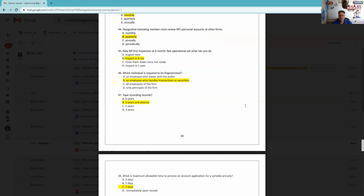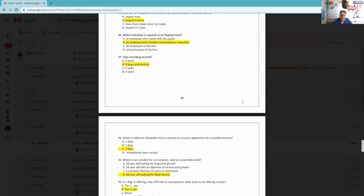Which individual is required to be fingerprinted? Anybody who handles transactions or securities. All U4 forms are accompanied with a fingerprint card as well. Tape recording, we said the vast majority of brokerage firm records are 3 years, including taping.